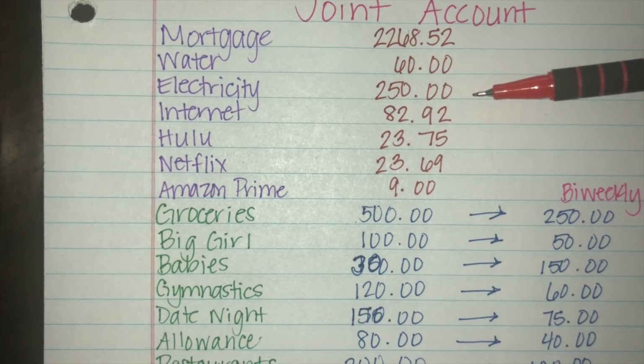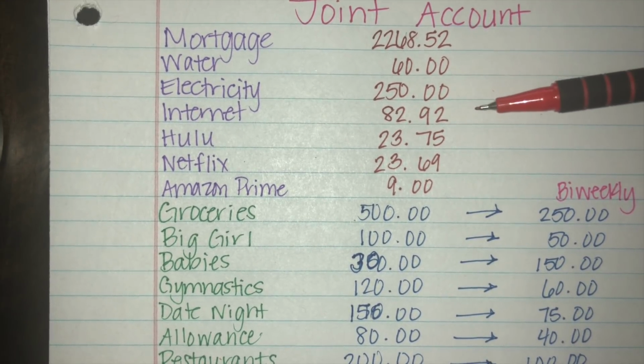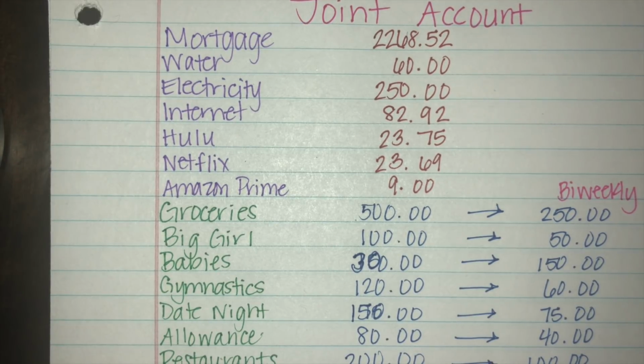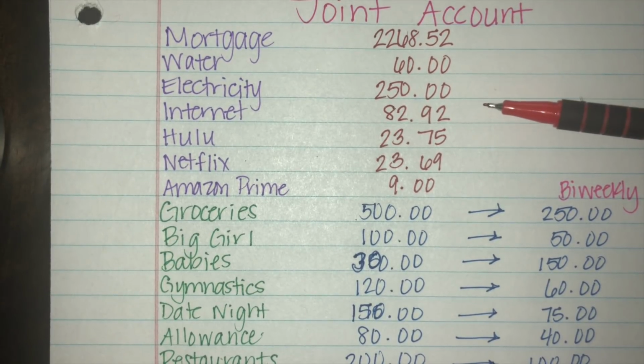Our internet is $82.92 a month. It's that high because we needed to be able to stream on 6 different devices inside of the home, and we didn't want to have to buffer because we don't have cable. We have Hulu, Netflix, and so we're using our cell phones, our computers, a couple different TVs. So we wanted a high speed.